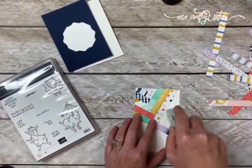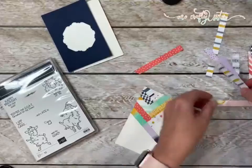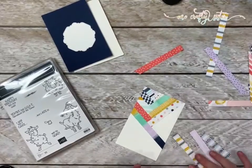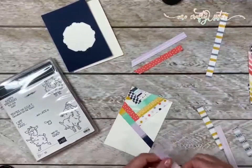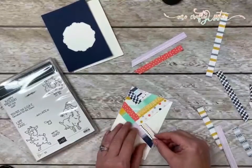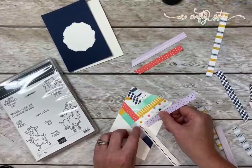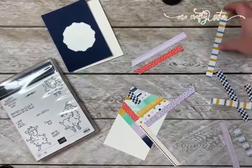Okay, so now I'm just adding adhesive to the other side. I'm looking at my patterns to see what I have. I didn't use that one. We barely used that one, just a little bit. We could use some little, oh, we'll do a lighter one there. Okay. So now we're going to do the same thing on this side and just create that herringbone pattern. So I'm going to start on one side, go to the other, and just go back and forth and fill that space.